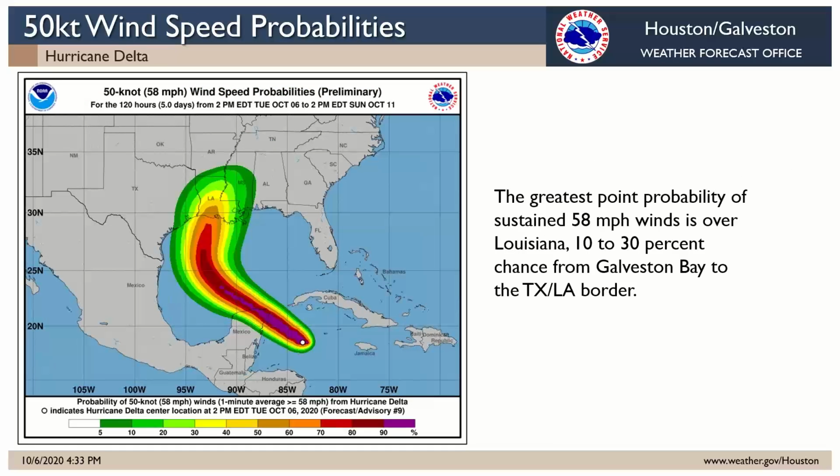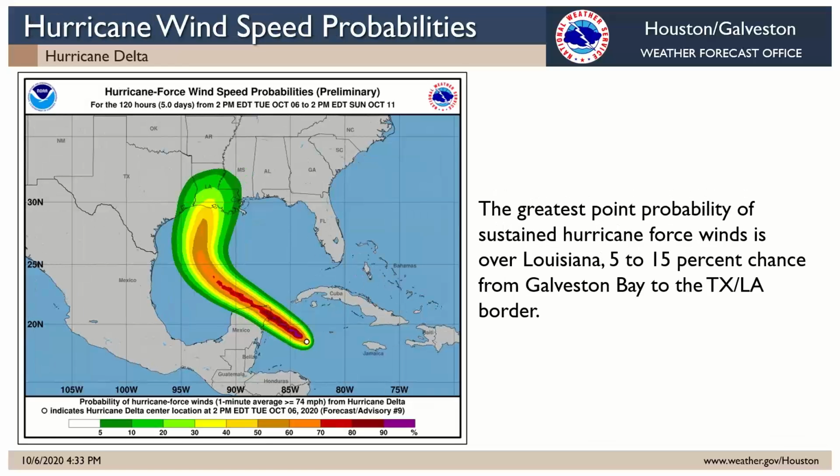Here's a look at the probability of sustained 58 mile per hour winds, and you can again see the axis of maximum probabilities into Louisiana, but some fairly high probabilities even from Galveston Bay on east, especially 20 to 40% in that zone. And then just keep in mind this pattern you see here would shift if the track were to shift. So if the track were to shift toward the west, you would see those higher probabilities push further into our forecast area. The hurricane force wind probabilities, it again looks to be higher as you go over to Louisiana. Not as high in our forecast area, but again, that pattern could shift if we do get a track shift.